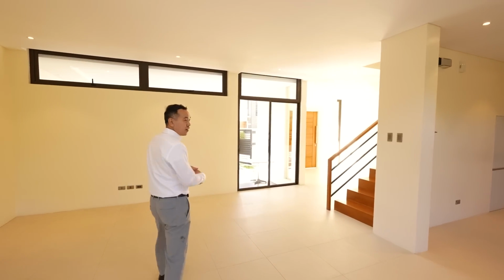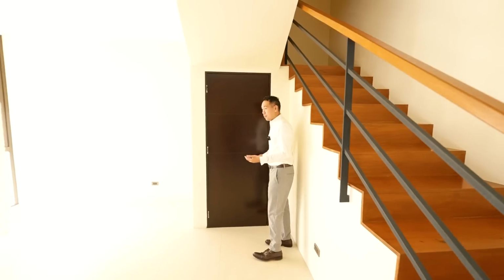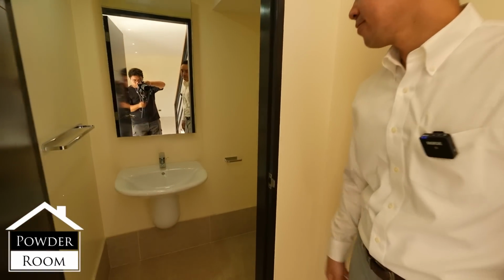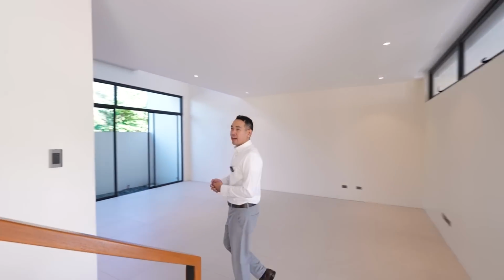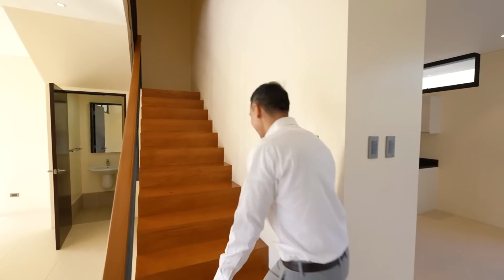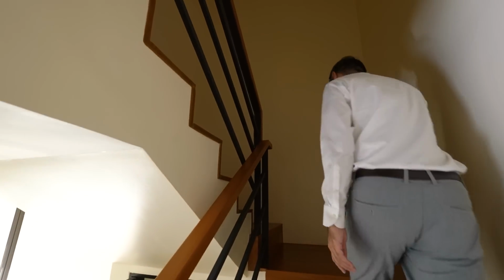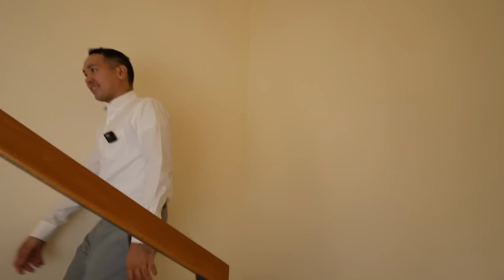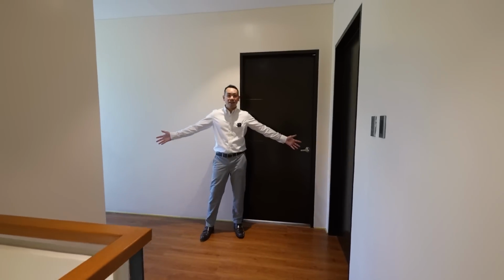So the entire space feels very modern. And on this side, you have a powder room. And I like that they still used Hans Grohe for the faucet. And then we're now gonna head up towards the second level where we have the three bedrooms. Let's go. So you have natural wood for the stairs. The color complements the color of the main door. And here you have the hallway space.